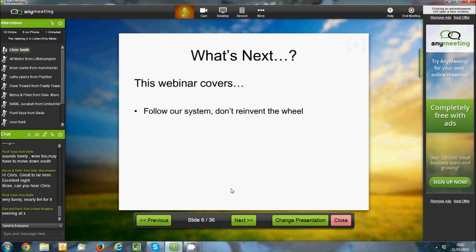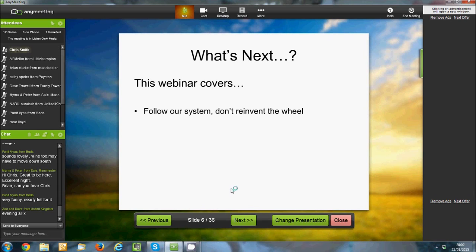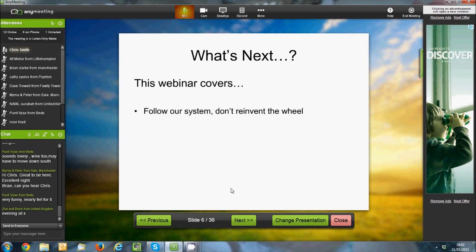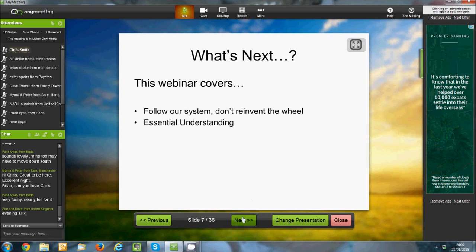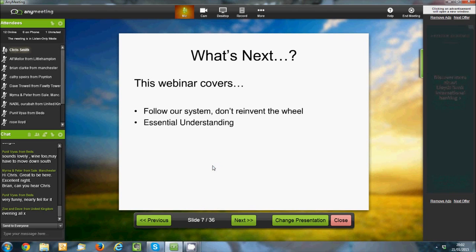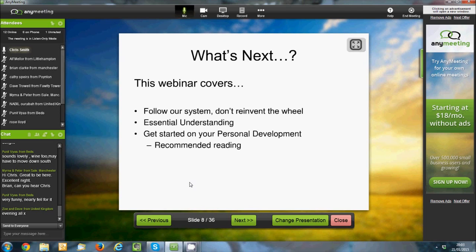So what we're covering firstly is the fact that you don't need to reinvent the wheel to be a really successful Kleeneze distributor. The system that is in place now is pretty much the same system that's been in place for the last 20 years. Obviously there's been some fine-tuning to it with things like Facebook, but other than that, it's a very well proven, tried and tested system. There's some essential understanding, some things that's really useful for you to know to help you grow your business. And that's not just about, put catalogues out, pick them back up again, and I'll expand on that in a moment. And I want you to start thinking about your own personal development.